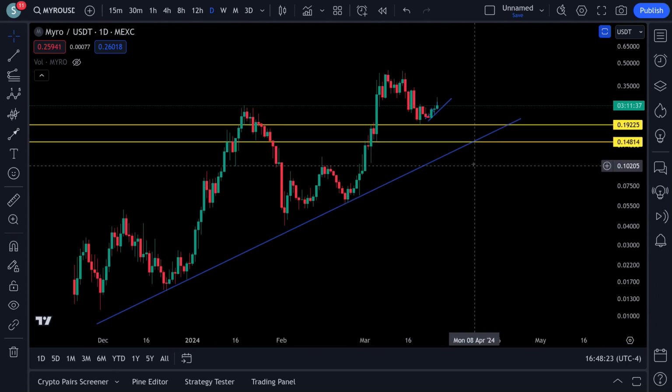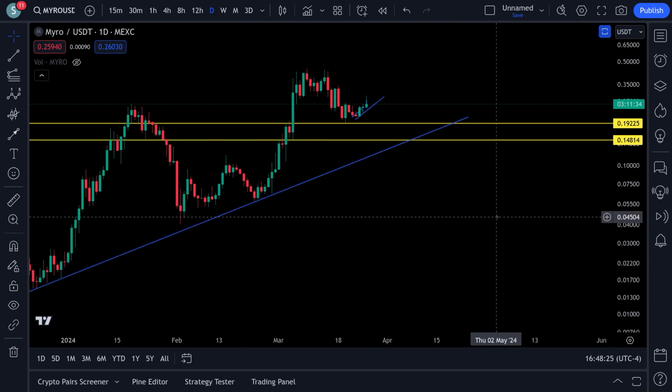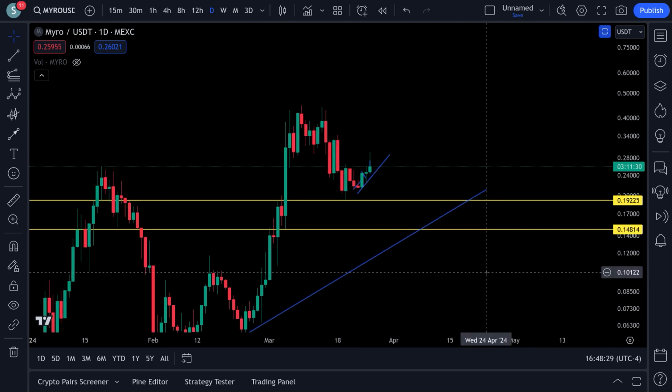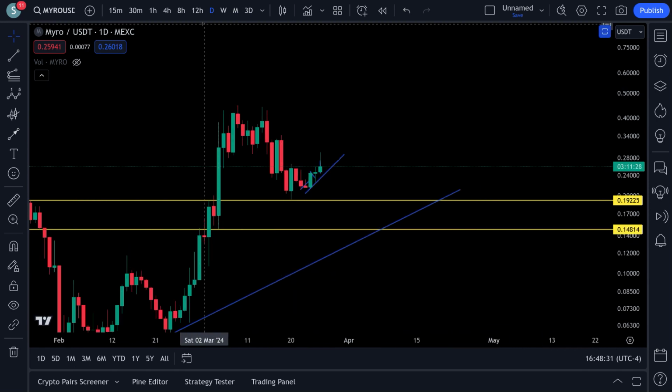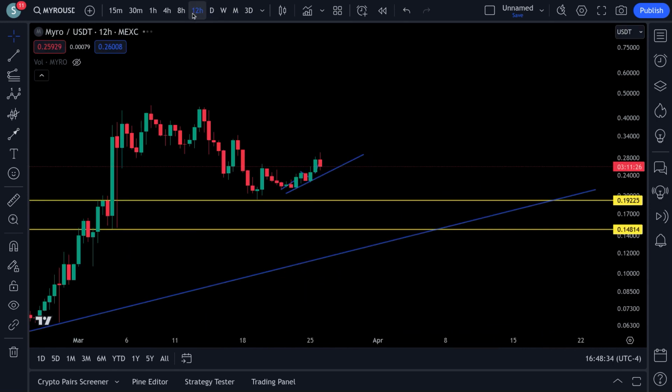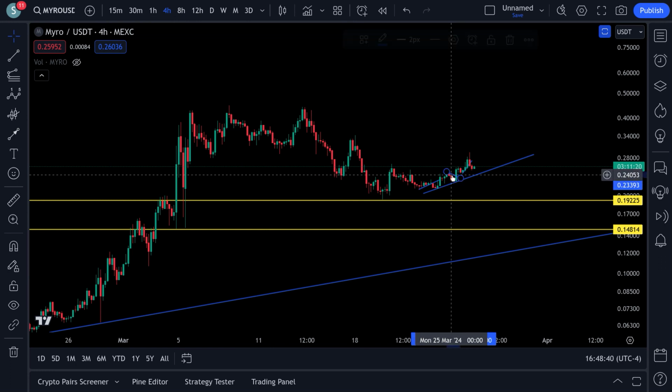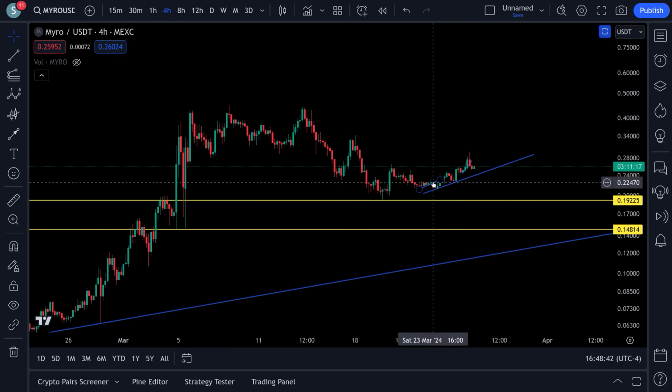All right, now let's take a look here. Let's zoom in here on Myro. This is on a daily chart. All right, we're going to take a look here. Let's go in on maybe a 12-hour, even a 4. Let's go on a 4-hour chart in here. I was trading all through here. Let me get rid of some of them.